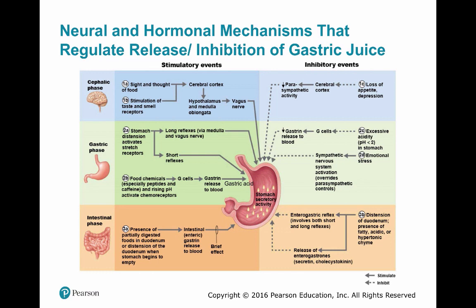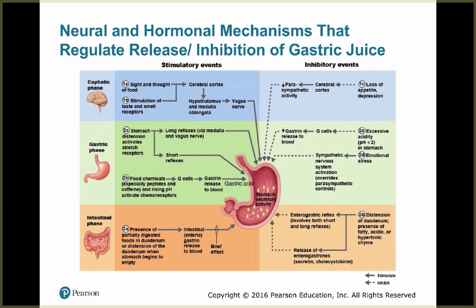So let's look at the neurohormonal mechanisms that regulate, stimulate, or inhibit gastric juices. This is just a review of what we just talked about. In the cephalic phase, when you're looking at the sight and thought of food, it goes to the cerebral cortex, through the hypothalamus and the medulla oblongata, through the vagus nerve, into the stomach, and this is going to start gastric juice production. Add to that taste and smell receptors communicating, and all of this goes down and starts producing gastric juices.